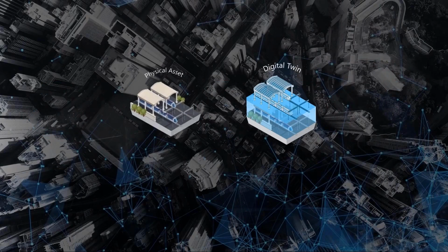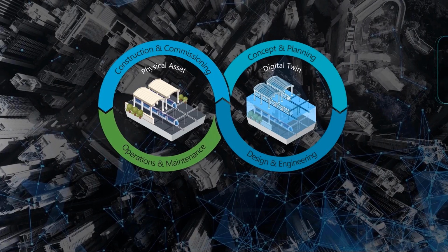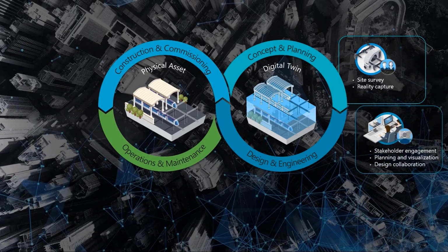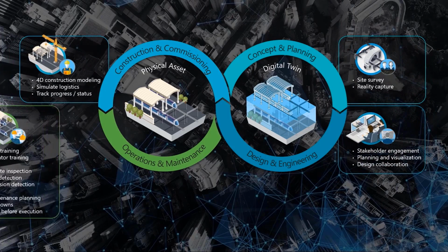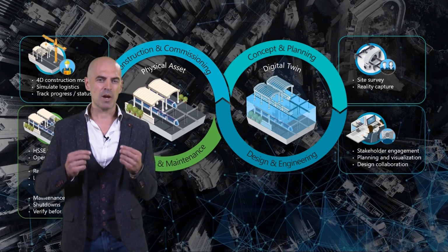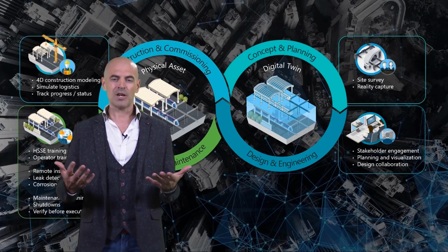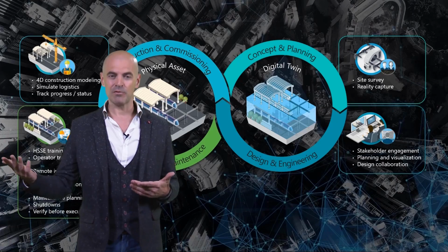Let's start today's journey by understanding what we mean by a digital twin. We define a digital twin as a synchronized virtual representation of a real-world asset, a digital version of reality that is continuously updated. Now, you might be asking yourself, why is this important to me, and what does that really mean? What could I do now that I couldn't do before?